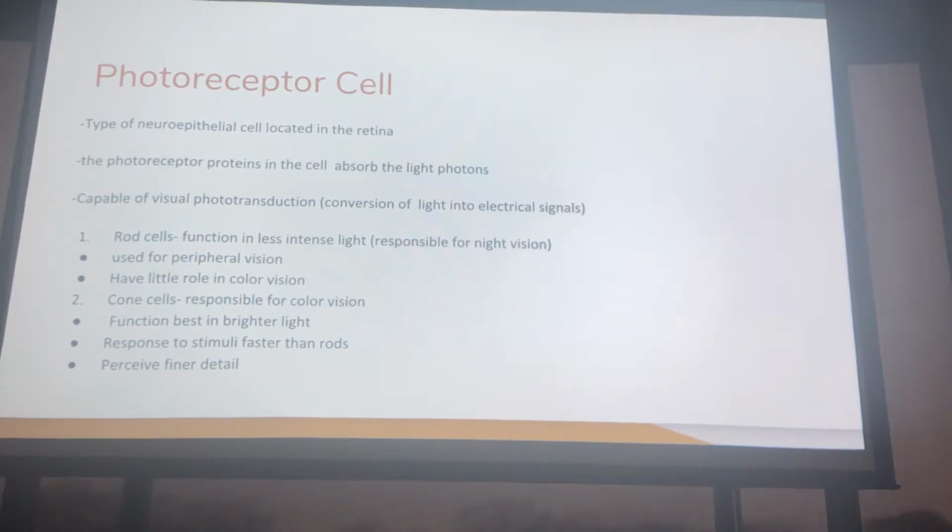So we're going to focus in on the photoreceptor cell because that's what's in the eye and how we see, basically. It's a type of neuroepithelial cell located in the retina of the eye. The proteins in this cell are the things that actually absorb light photons. They're capable of converting the light into electrical signals, which is actually called phototransduction. And the main types of photoreceptor cells that we want to focus in on are, number 1, rod cells, which are kind of our night vision cells.